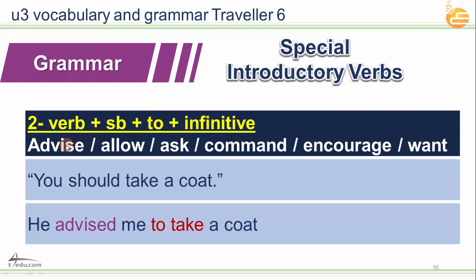So if you use also, advise, allow, ask, command, encourage, want, any of these verbs, let's take an example here. You heard somebody saying something: you should take a coat. And that is like an advice. It's cold outside. You have to take a coat. So you report it like this.